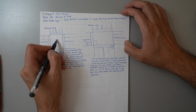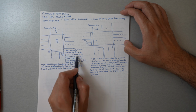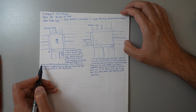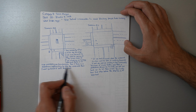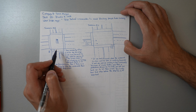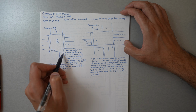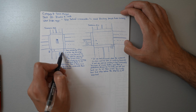So if the light is red, this is scenario one, yes, normally after I make my full stop, I can inch forward to see what's going on the crossroad, if I'm planning on turning right and there is no sign prohibiting me from doing so. But if there is a pedestrian approaching to use a crosswalk, then I won't go forward until they cross. So let's say my light is red, chances are this crosswalk has a walk signal. So if this person is walking to use this crosswalk, this is not a good time for me to leave my stop line and come up and see what's happening to the left to try to make a turn. I would be occupying this crosswalk.